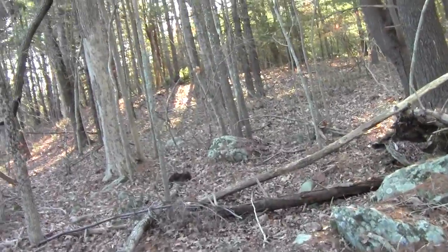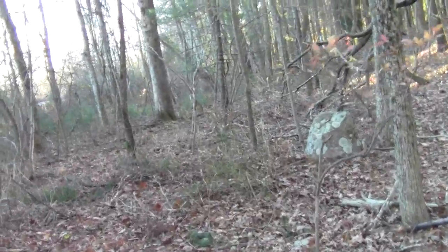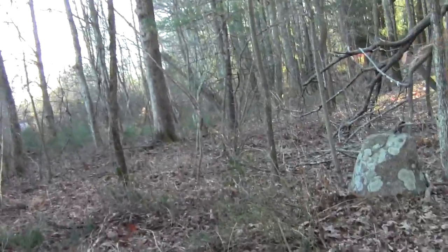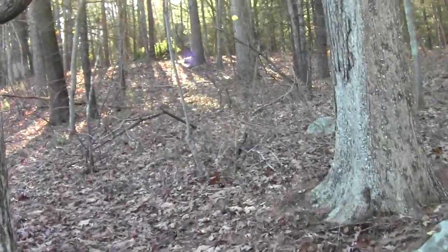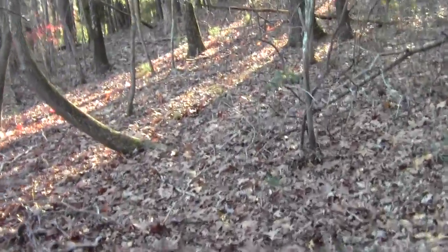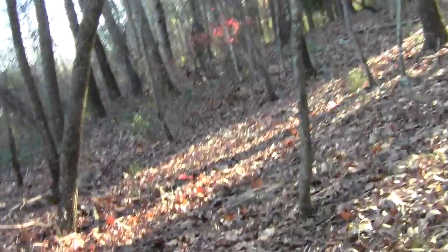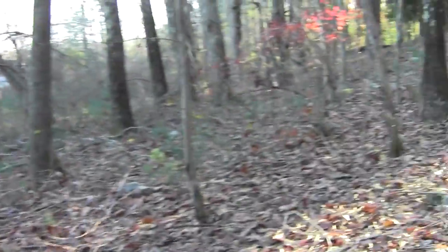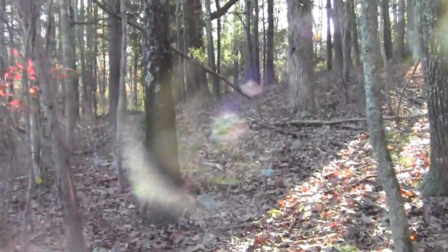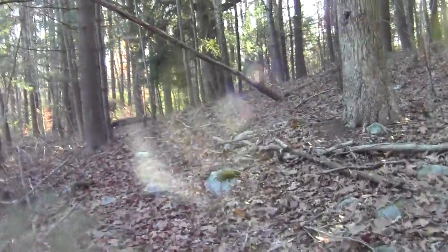Smaller boulder strew in keeping with this area's rocky upland character. Here's another blowdown from Sandy, or some such thing. There's the pond. Rather bucolic.